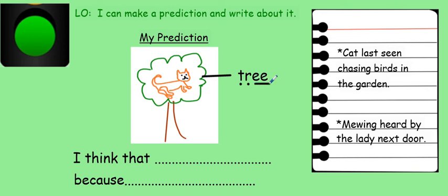T-e-r-e. Tree. So it's really important to label where possible. Now, I'm also going to label the animal, just so it's really clear what I think happened to the cat. I'm going to label the cat.